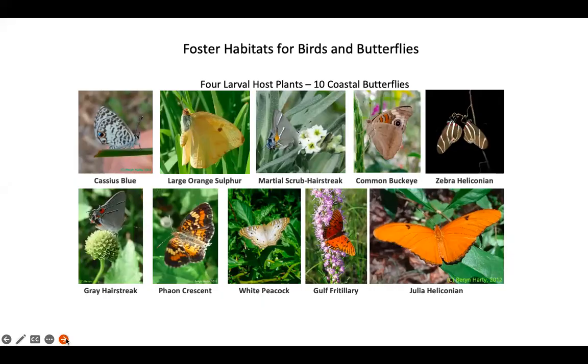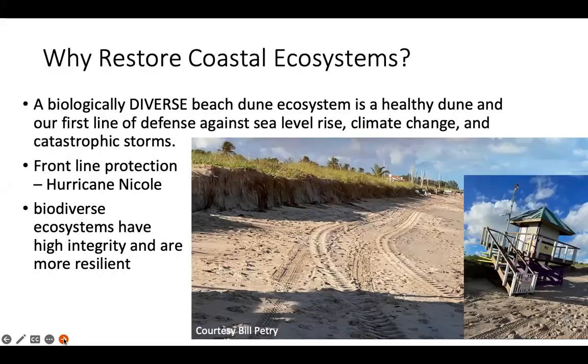And although we are working with plants, we really are trying to take a holistic approach to our restoration and think about what our plants are directly affecting. So we're trying to foster habitats for things like birds and butterflies, and we take that into consideration as we come up with our plant lists for our various sites. And these are just some of the butterflies that the plants we've added have helped.